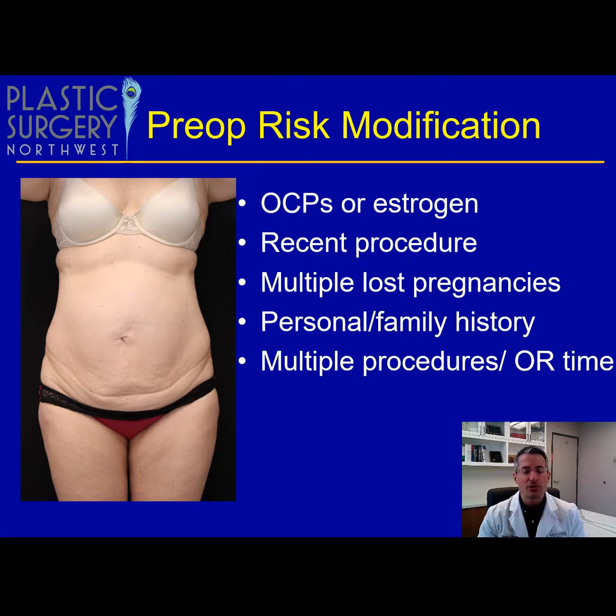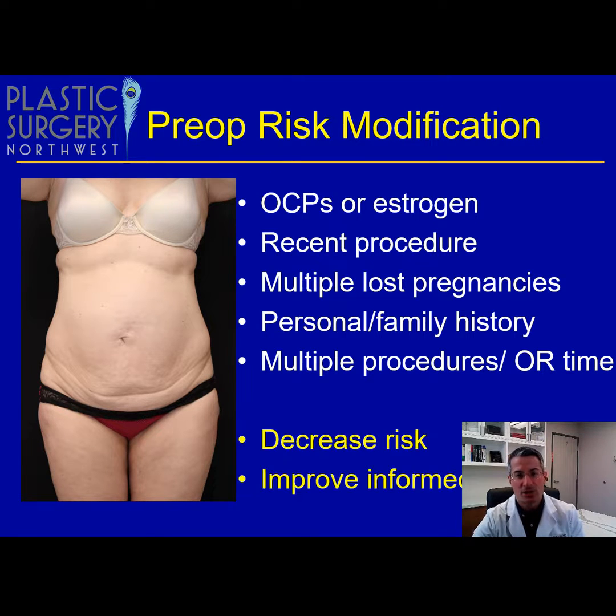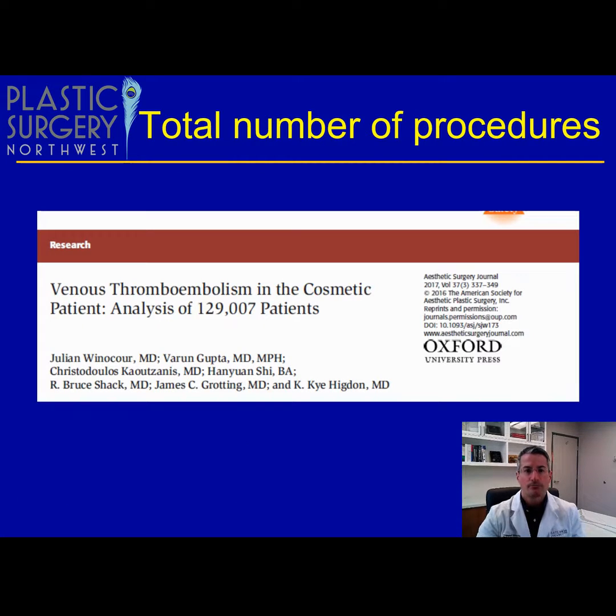And understanding someone's baseline risk level, you can also have a more informed discussion with them about the role of combining procedures and a longer OR time. Better for patient convenience, a single recovery, but potentially increasing their risk. Ultimately, this process allows you to identify and modify risk factors when possible, decrease but never eliminate your patient's risk for clot, and also improve that informed consent process.